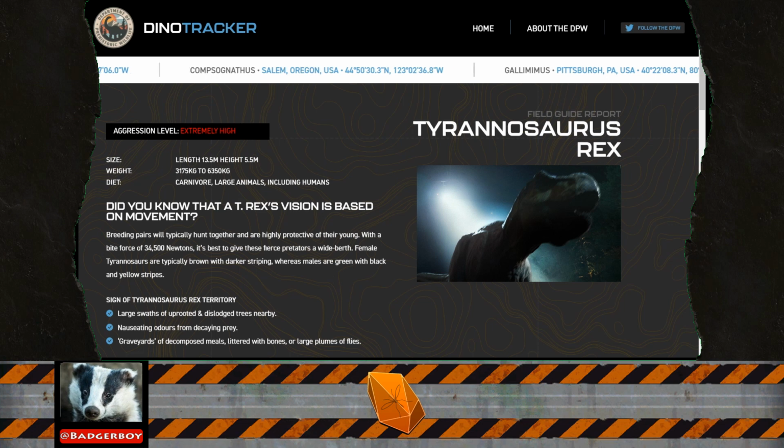Size, length 13.5 meters, height 5.5 meters. Those are actually pretty accurate to the original Jurassic Park animatronic measurements, how Stan Winston Studio did them. And that's a really nice touch. 3,175 kilograms, okay, that's pretty cool. I don't know how accurate that is. I'm not good with that.